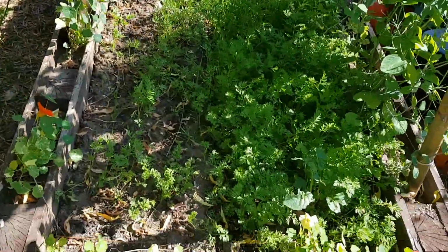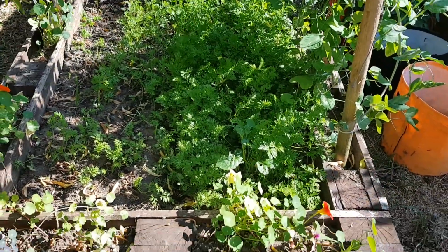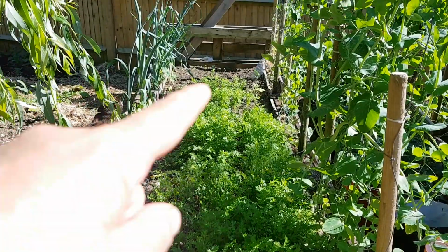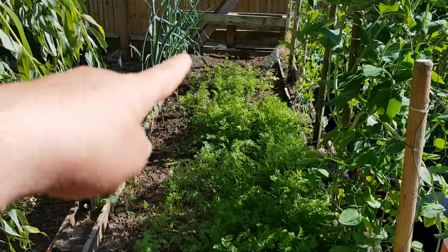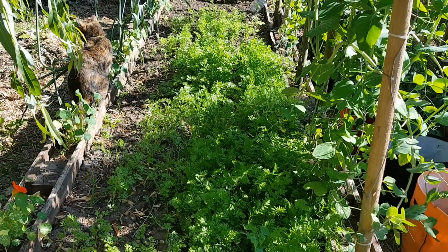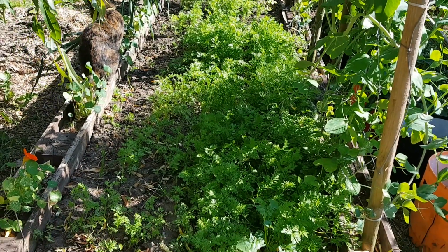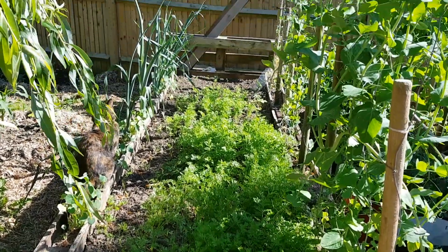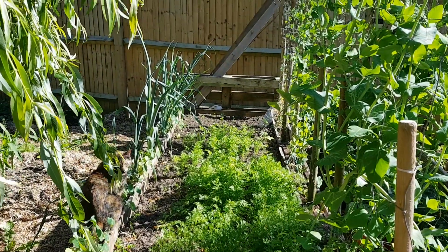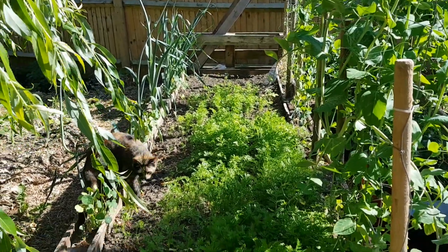My carrots, now they're all catching up with each other, which is wonderful, but I do clearly have a bare patch there and a few spaces along here, so I think that was just a shift in the seeds. Probably watered too hard when the seeds were still small.